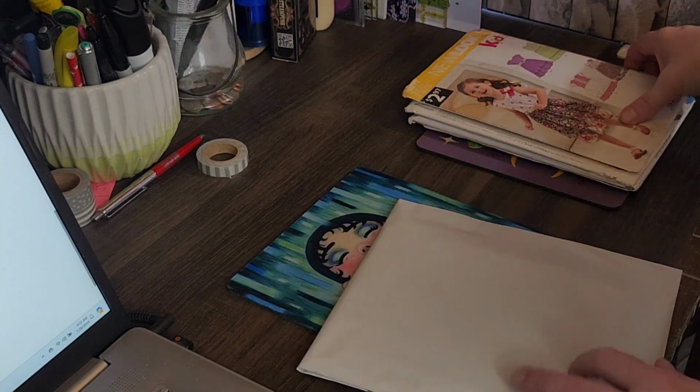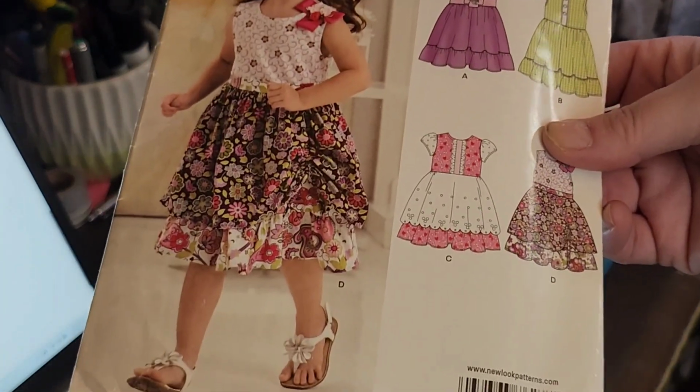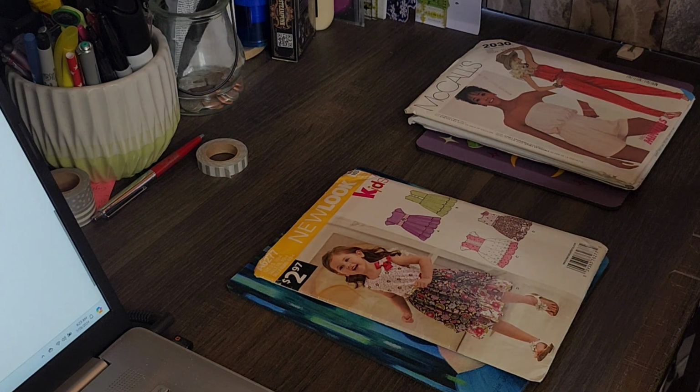It's going out to Carol. Another kid's pattern. Cute. Look at this little double layer thing. That is adorable.